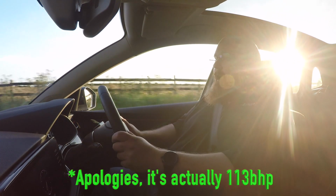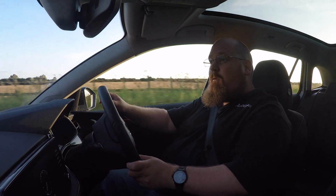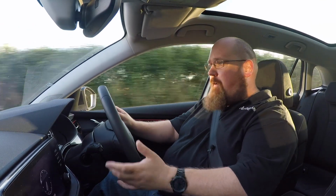But the engine I've got here is the 1.5-litre TSI, and that produces 148 brake horsepower. And again, you can have either a 6-speed manual or 7-speed DSG, which I have here. And the 1.5, it's a lovely engine. It's nice and quiet. It feels very refined. You can barely hear it. And it's a nice, capable performer.